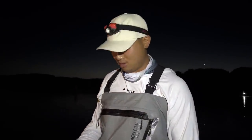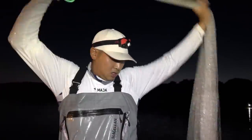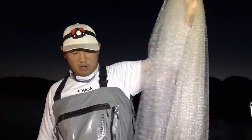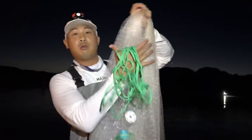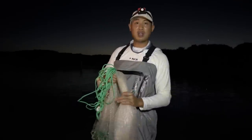Okay, we got a lot of bait this morning. This is a perfect amount for us to start. If we don't have enough bait, we'll catch some more later. But the sun is about to come up, and this is the best time to start using your live bait. Before the sun comes up, I like to spend my time catching my live and my fresh baits so that when the sun does come up, I don't have to worry about catching things. I can just worry about catching fish.